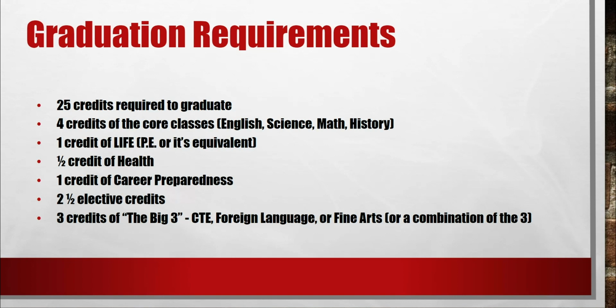You also need a half credit of health, 1 full credit of a class we call career preparedness. That class is required for all high school students in the state of Alabama. You need 2.5 elective credits. And then you need 3 credits of what we refer to here locally as the big 3. That is career tech, foreign language, or fine arts. Or you could have a combination of those 3.